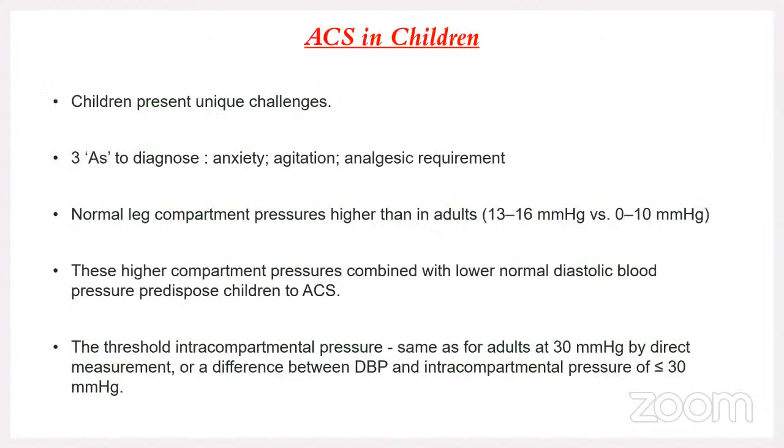Coming to compartment syndrome in children, like in adults, the 6 Ps apply. In children, there are 3 As: anxiety, agitation, and analgesic requirement. And the normal leg compartment pressures are higher than in adults. That is, in adults, 0 to 10 millimeters of mercury, and in children, it is 13 to 16 millimeters of mercury. And these high compartment pressures combined with the lower normal diastolic blood pressure predispose children to acute compartment syndrome.